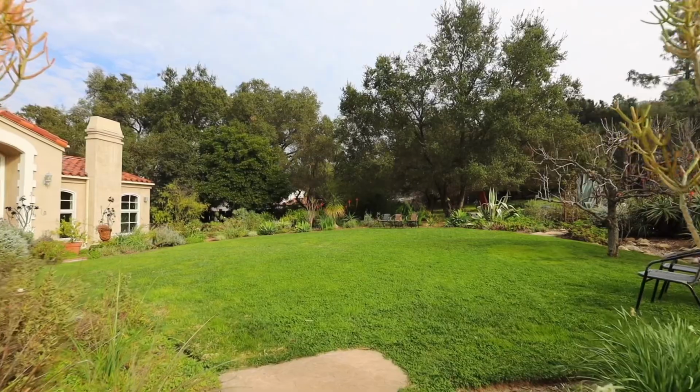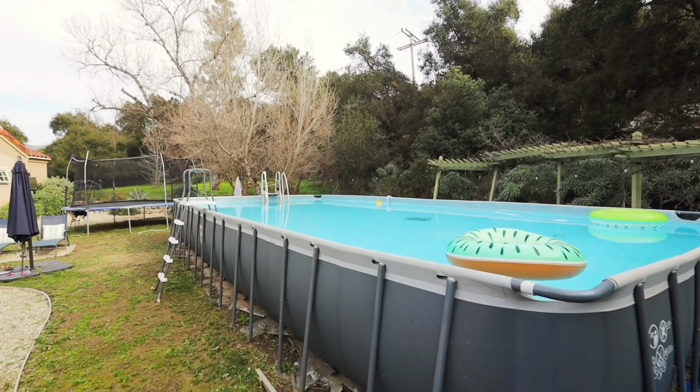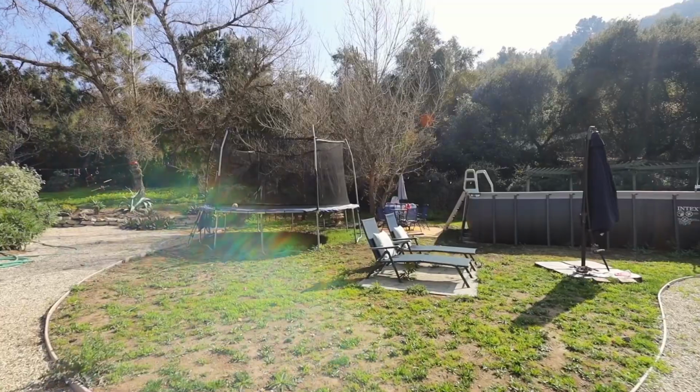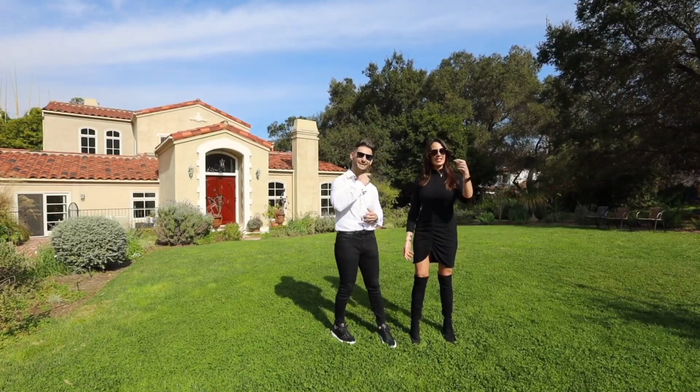You really don't have to leave here. It's like a park. It's basically a giant park. You've got an above-ground pool, an in-ground jacuzzi. You can see that the kids that live here have zip lines, trampolines. Outdoor dinners, string lights. There's so much in here. We can't wait to show you. Let's take a look.